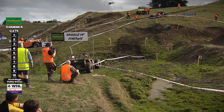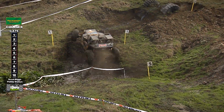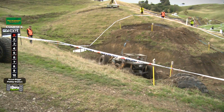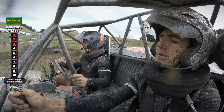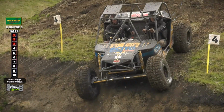So there is the thoughts of the national champion, Scott Biggs. Phil Walton sitting alongside him. It's a Nitro Customs truck. They're currently sitting in third place, 500 points behind Derek Smythe. And plenty more obstacles to come, and so far so good. Perfect through 3. We jump on board with a head down through 4.